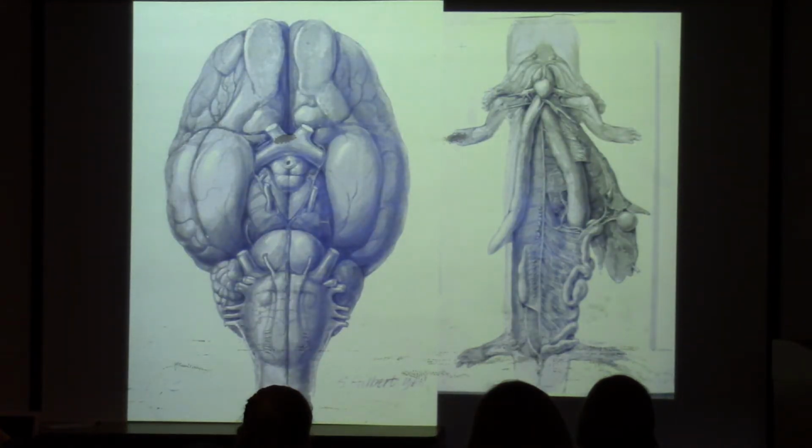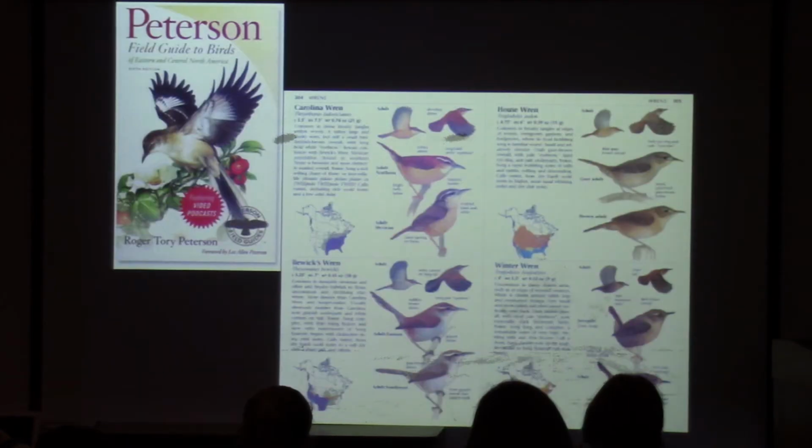Steve Gilbert is a Canadian who published a lot of North American dissection guides. So if you ever dissected a fetal pig in high school or college, Gilbert probably illustrated those. He passed away just a couple of years ago, unfortunately. Things like field guides, of course, those are science illustrations.